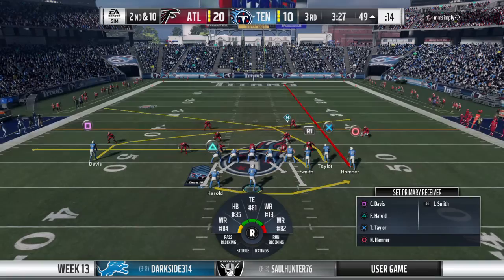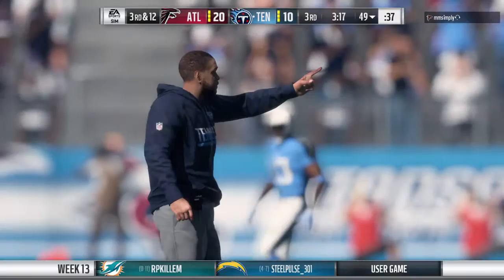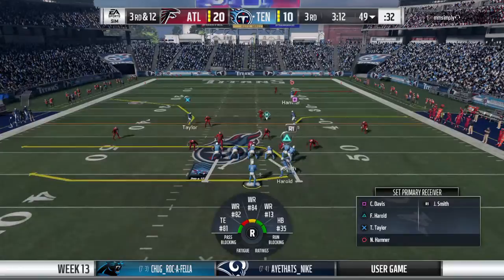A second down throw here for Mariota. Flushed out, and he can't get rid of it. He's taken down. The amount of sacks that they've absorbed in this game is absolutely extraordinary. Let's just face it. This offensive line, flat out, cannot handle this pass rush. It's been demonstrated time and time again.